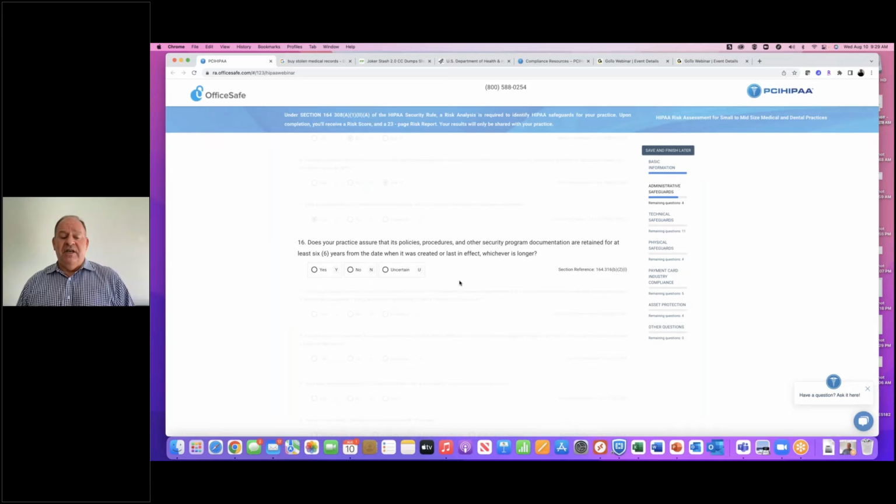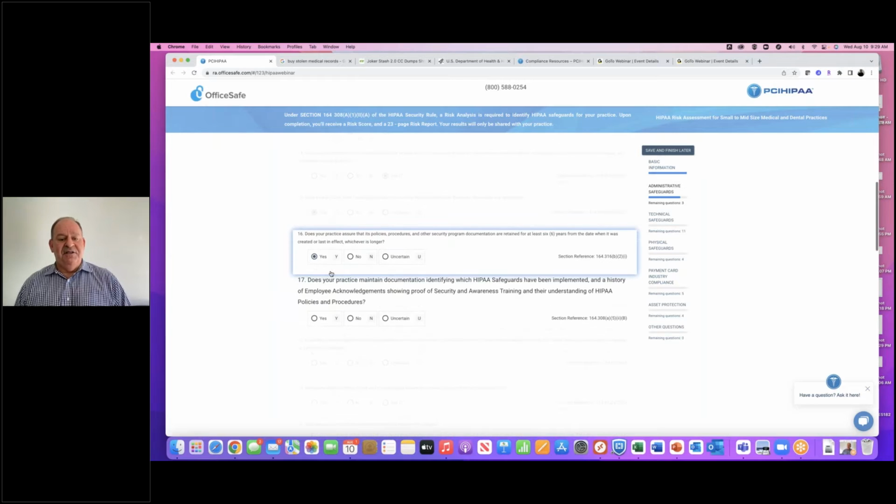And then anything regarding HIPAA, anything regarding what you're doing around your security or your privacy, you have to keep those documents for 6 years. That's pretty easy.